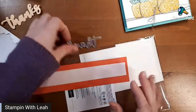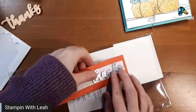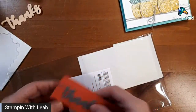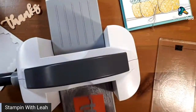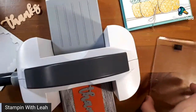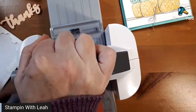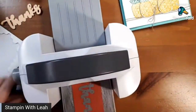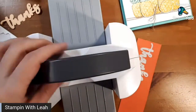All right, so now that that's on there, you can see that it really just covers the whole thing. And if it doesn't get the very tips, it doesn't really matter. So I'm going to put this die on here and run this through my Mini Boss, and we're going to have our adhesive backing on it. It is really, truly going to be a lifesaver for making this card. You can adhere these with mini glue dots. The spaces where the sentiment gets thick are big enough that you could use mini glue dots, or you could put a bead of liquid glue and adhere this. But having the adhesive backing is such a lifesaver.